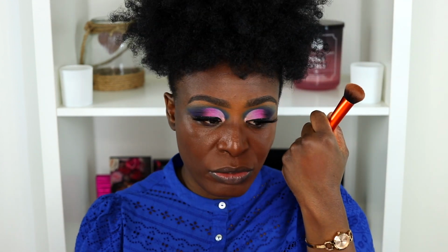Now I finished those 3 pumps, so I'm going to go in with a bit more. And the coverage is not bad. Obviously I'm using a very dense brush, so I'm building it up to full, but I can see that if you used a brush, maybe like a stippling brush, you would have a much lighter coverage. But so far so good, feels good.